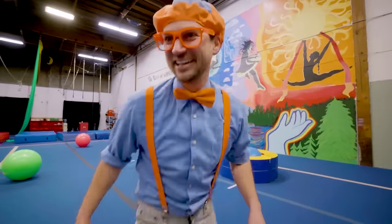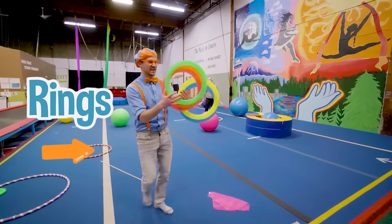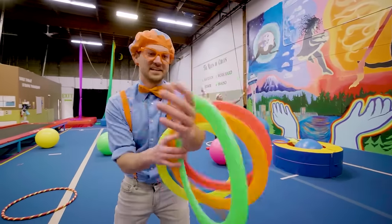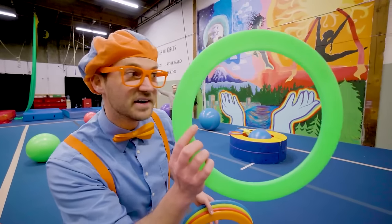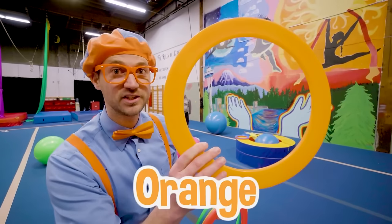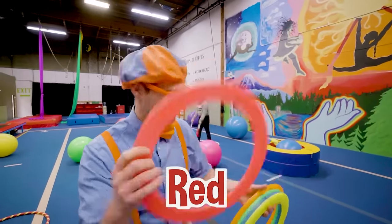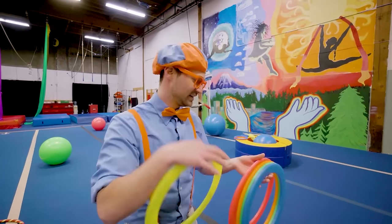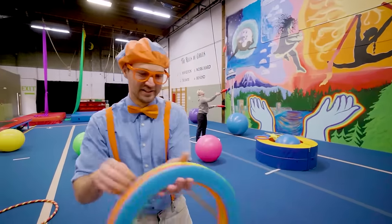Yeah, I love juggling. Hey, speaking of juggling, maybe I could take these rings and juggle the rings. First, what color are these rings? Yeah, a green circle, an orange circle, a red circle, a yellow circle, and a blue circle. All right.